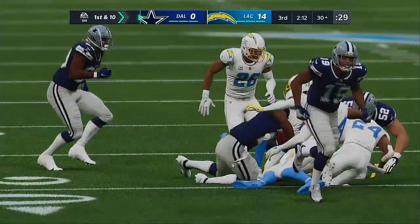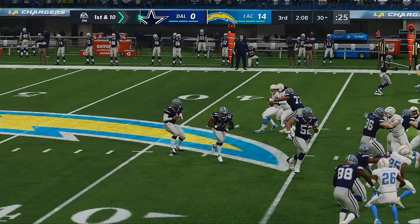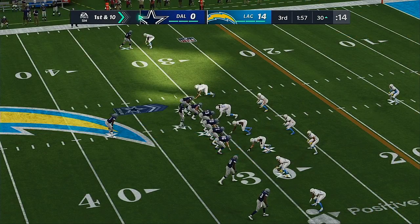I haven't met a football team yet that runs the ball successfully that doesn't talk about having an attitude to be a running football team, right? You've got to be able to put your nose in there, smell where the first down sticks are, and get there.